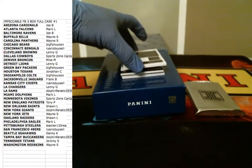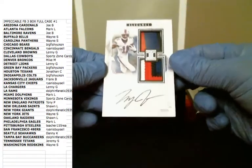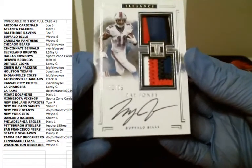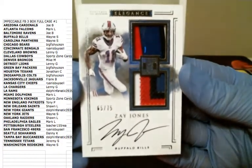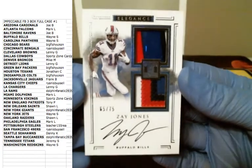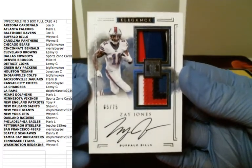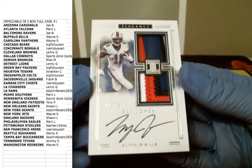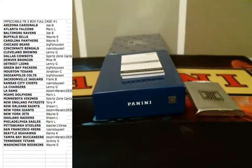Going out to the Buffalo Bills, 65 of 75. Nice four-color patch and helmet. Going out to Wayne, Zay Jones. Very nice card. 65 of 75.